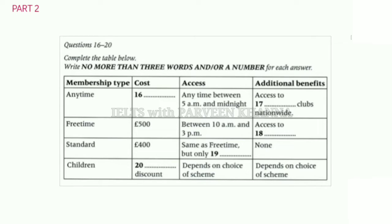Finally, a standard membership costs £400 and is a weekday membership really, especially suitable for retired people who can come during the week. There is also a children's membership scheme. Children can join this scheme if they are between 15 and 18 years old.